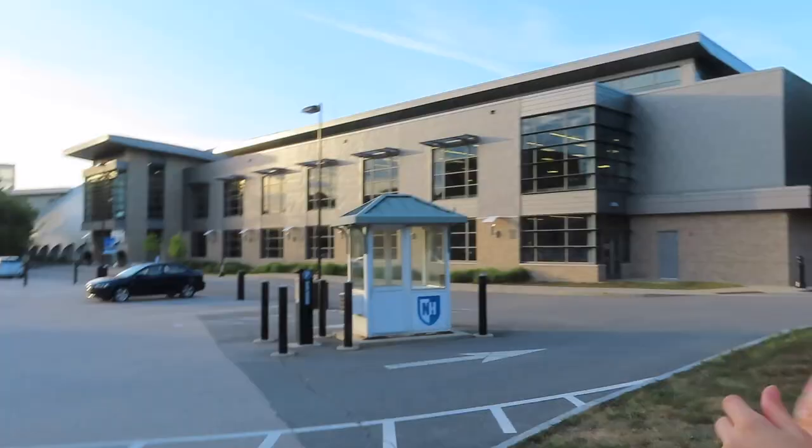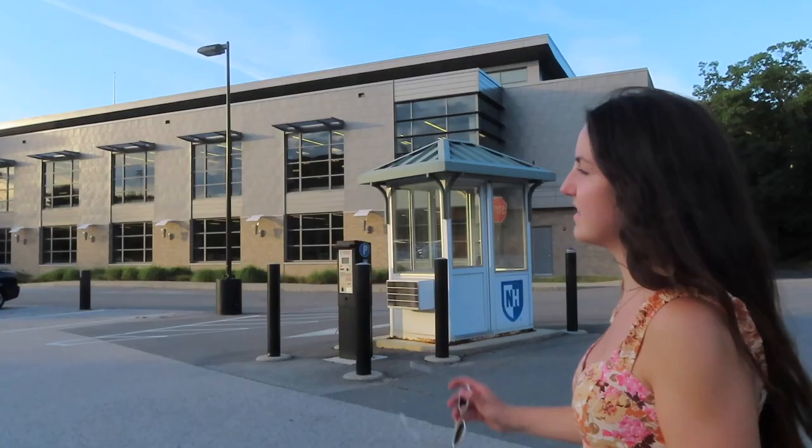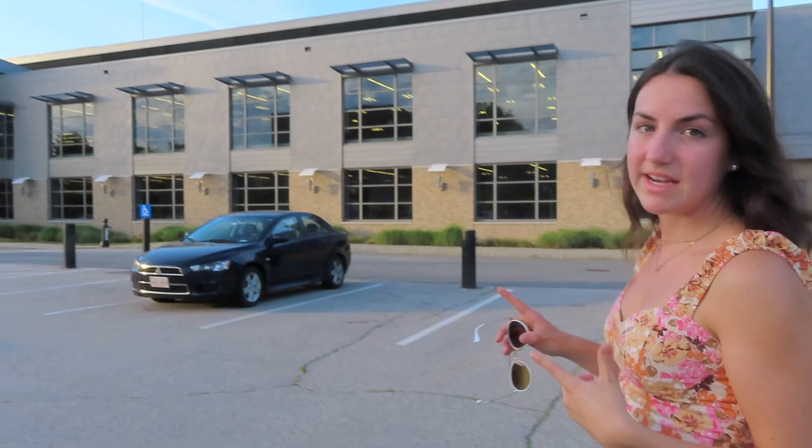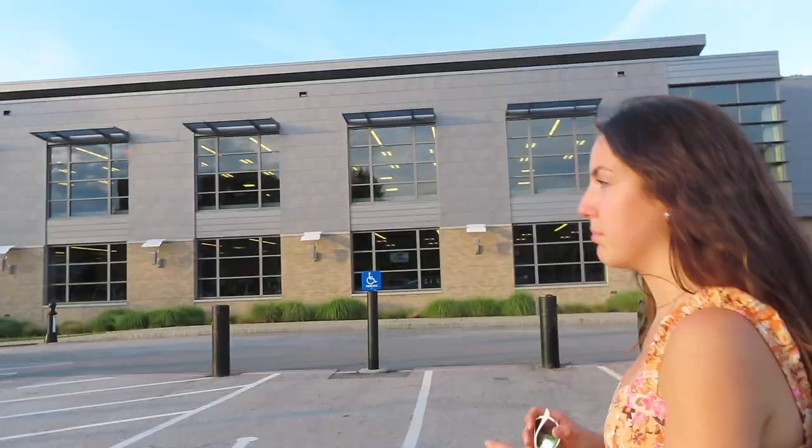Okay, this is Hamel Rec Center. This is the gym if you want to get a good workout, a good lift, good Zumba class. They have cycling. They have literally anything you name it, then come here. It's pretty sick inside. I'm not going to go in there right now because that'd be awkward, but it's a college gym. Just imagine Planet Fitness but on a million steroids.